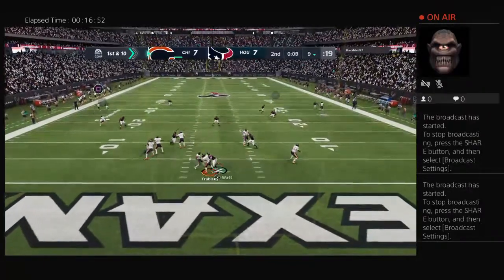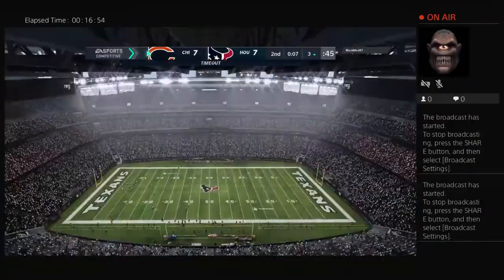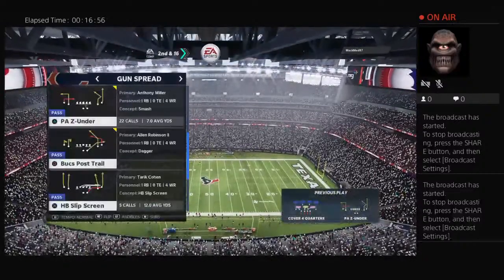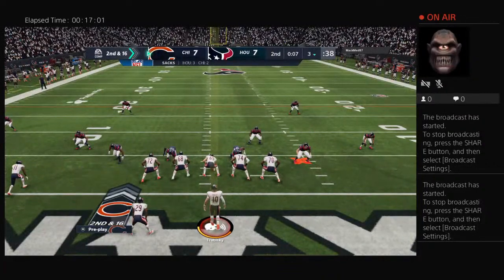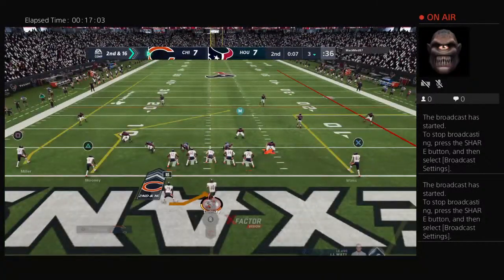They go play action with Trubisky. And he goes down. It's a sack. They get him back at his own 3-yard line. Now a timeout. 7 seconds left in the first half. Sacks a growing theme in this first half.